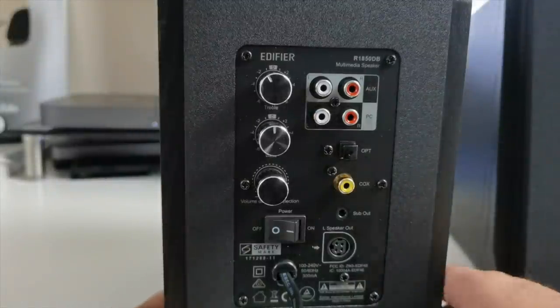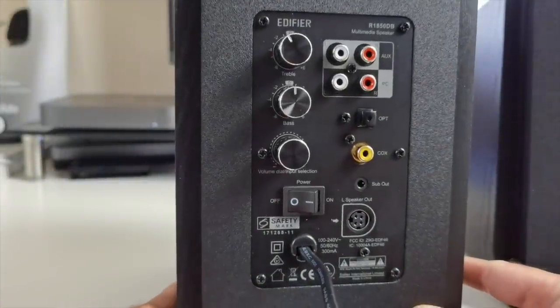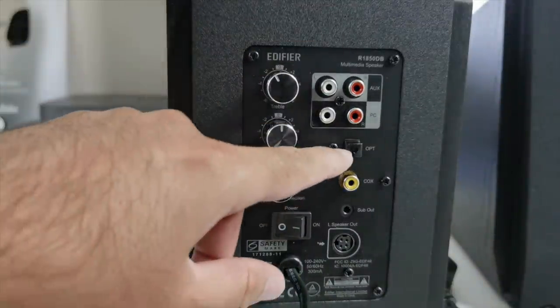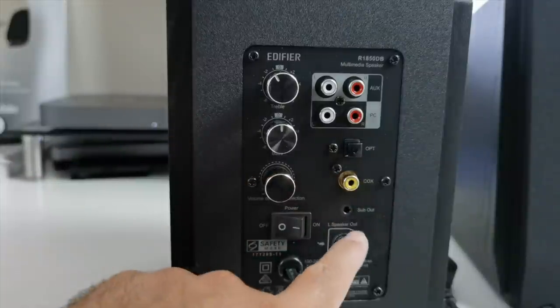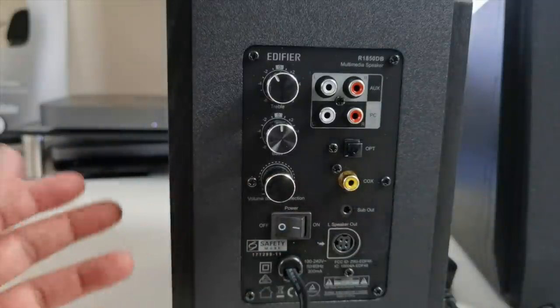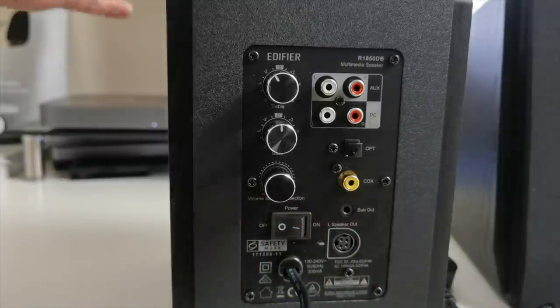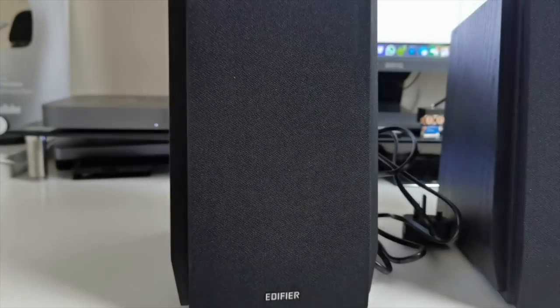So you've got three dials, and if I lift the speaker a bit, you can see what they say: treble, bass, and volume. Now you've got your RCA connections over here, optical out, coaxial. You've got your subwoofer out, so you can attach a subwoofer. You've got your left speaker connection and also a physical power button. So let's just hook this up and hear what it sounds like.